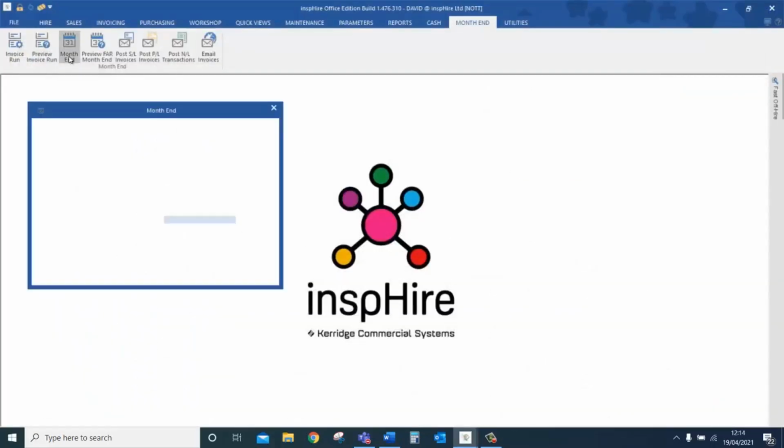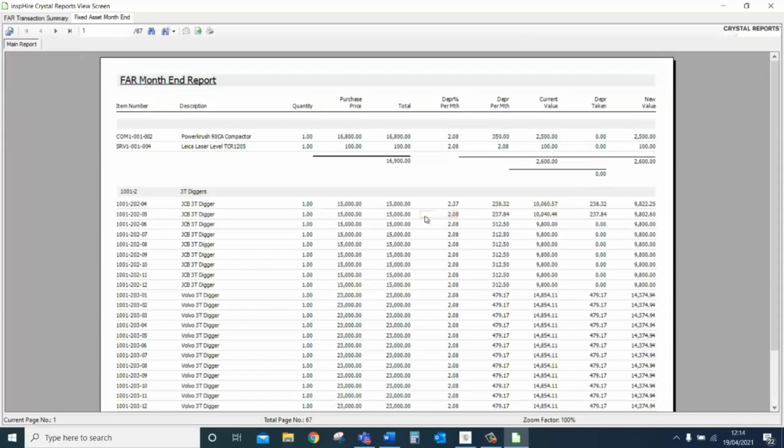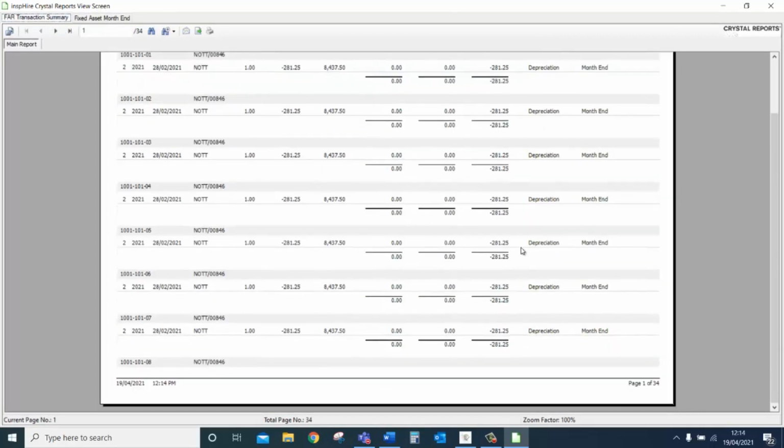And then once we've done that, we can go into the month end tab, and you can see here now it allows us to run a month end just for stock records, just for fixed asset register, or for both. So if we select both, there's a little warning that we tick to say we understand what we're about to do. Click finish. And then it's processed it first for the stock, and now it's doing the fixed asset register. Perfect. So now we actually have the FAR month end report, exactly the same as the previous one, but this has now done it, and we have a transaction summary as well, so it will tell us what depreciation it has actually taken.